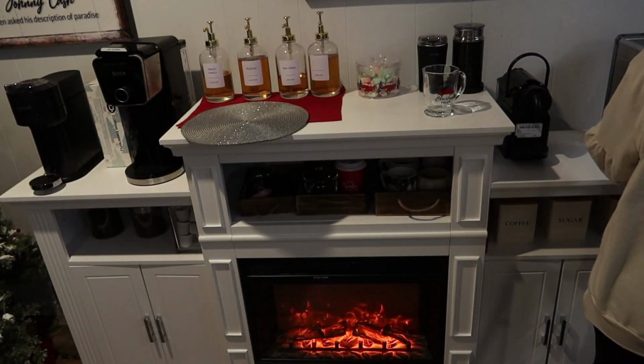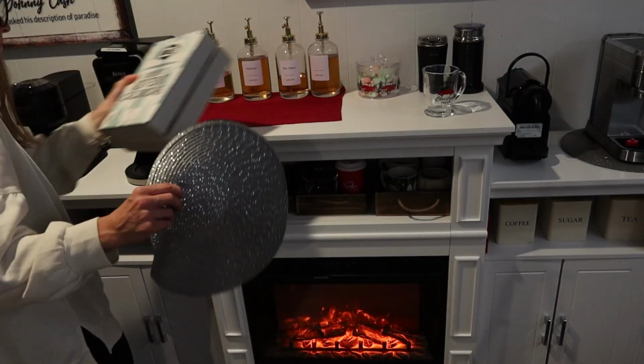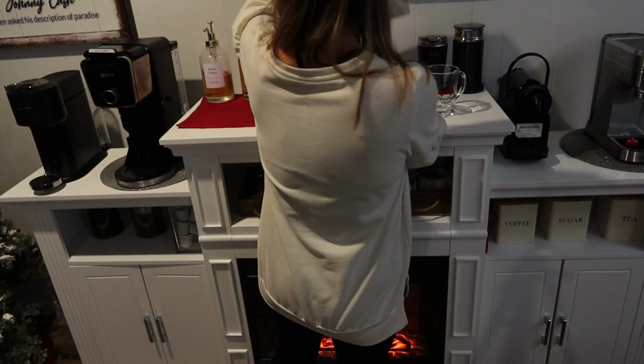But here I'm just decorating with little touches of Christmas, Dollar Tree stuff that I've used, nothing I've bought this year. I didn't buy anything for Christmas this year, just using up the same stuff.